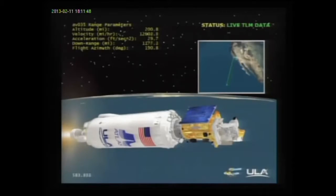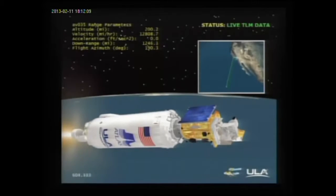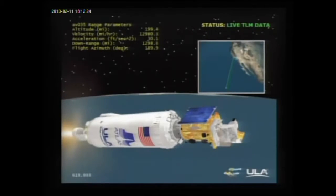We are in the process of executing a little over 11-minute first burn, and everything is normal on the mission. PU is controlling right at our nominal MR. And vehicle rates have stabilized out, continuing to accelerate smoothly. 200 miles in altitude, 1,283 miles downrange, traveling at 12,800 miles per hour.